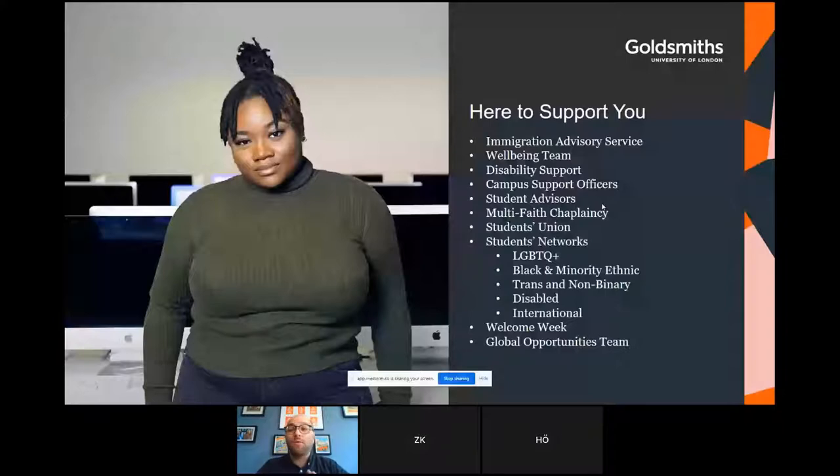These are people who can give you basic information like where things are and what to do, through to quite complex information about how to maybe finish a piece of work or which department to speak to get something, different things like this. We have our multi-faith chaplaincy for people of all religions and non-religion, if you want to go and speak to someone about spiritual matters. We have our students' union, who I talked about earlier in terms of the clubs and societies, but they're also there to protect you as well. So if you've got any problems that you may need some advice about, you can speak to them.